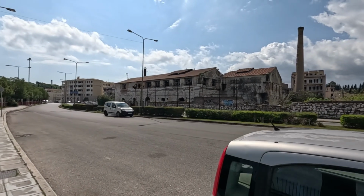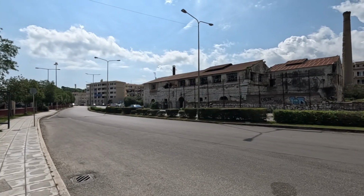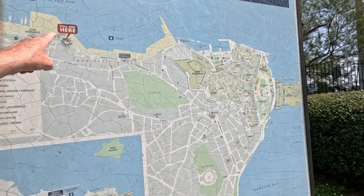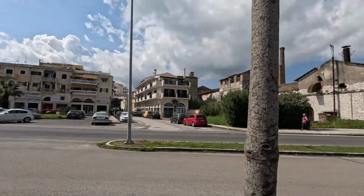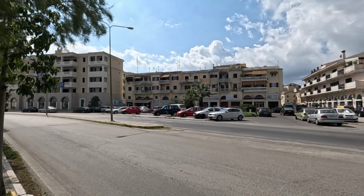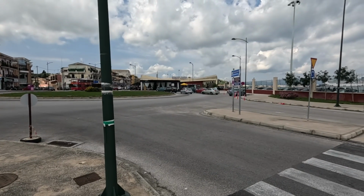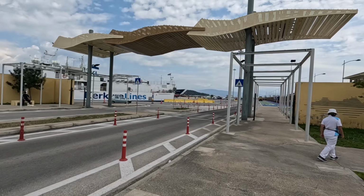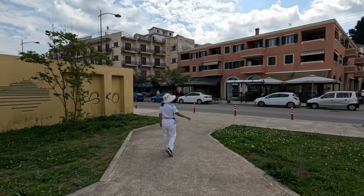Looks like it needs a little renovation. And here's another map. So we're here. So we got quite a ways to go. Just the backside of the old factory. There's a few shops across the street. Scooter rentals, that kind of stuff. So, right here at the domestic terminal, there's a roundabout. And you don't want to go this way, you want to go this way. At least that's what I think, according to my Google map.